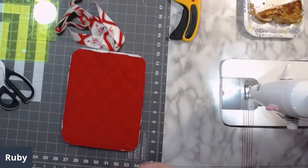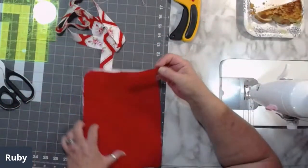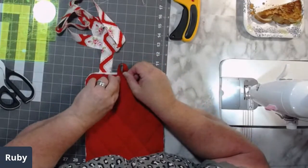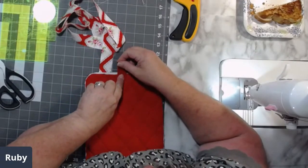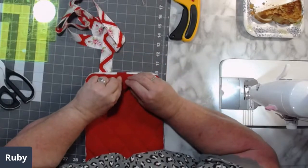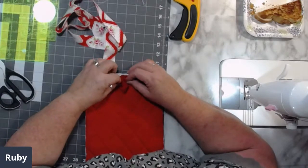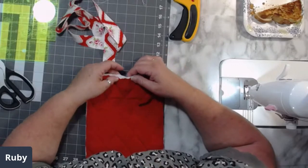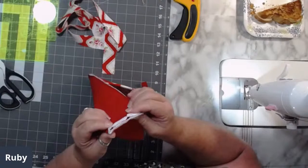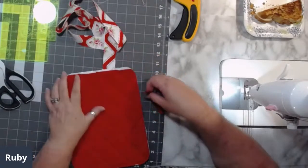You want to get your stitching as close to the edge as you can. See? All right. Now we'll put this little baby here. Oopsies, wrong way. Gotta go this way. Pretty sure that's my center. I don't even see it anymore. There we go. Now I see you.